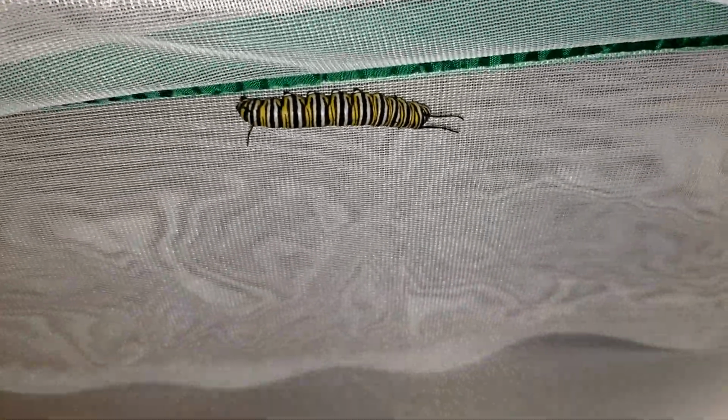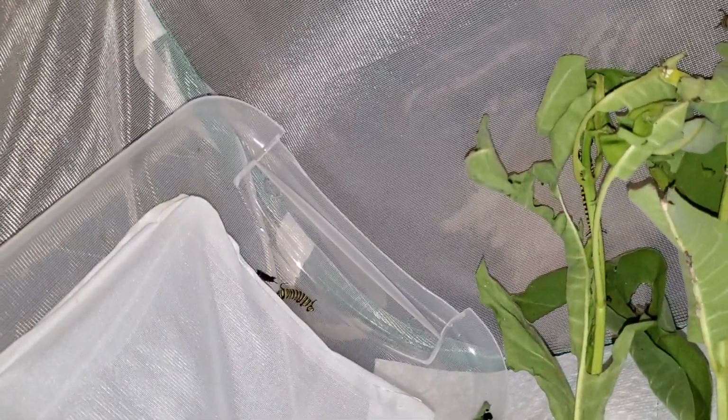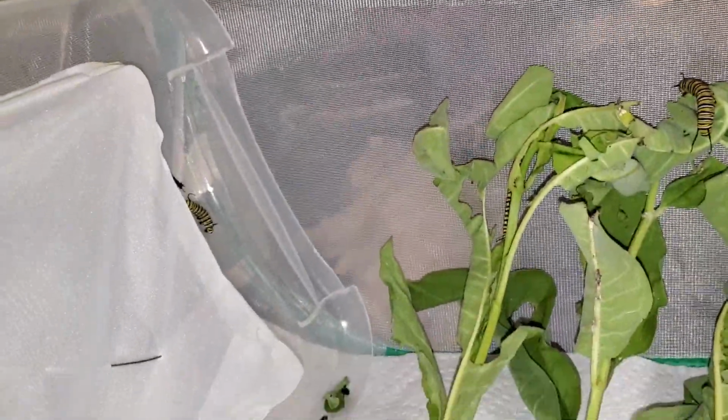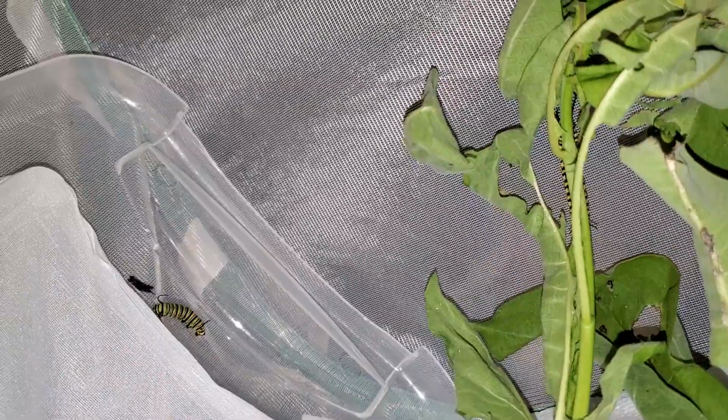We do have a caterpillar at the top of the enclosure, about to be making its silk button. We have one over here on the lid to the old enclosure, and I had to pin the lid to the side because there were some caterpillars that were preparing to molt, and this guy just finished molting, and he's turned around and he's probably going to be eating his old skin, which is right above him right now.